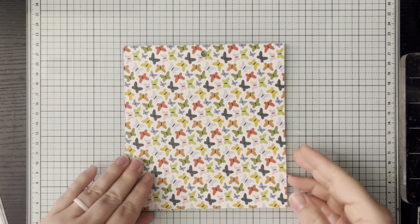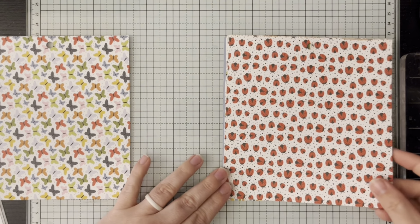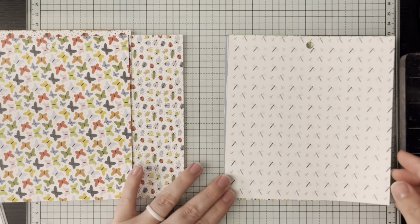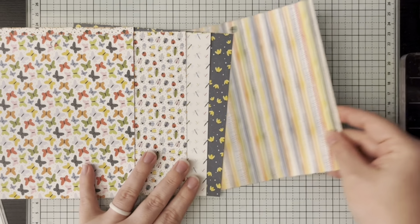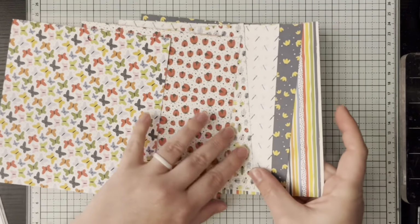So these are the pattern papers that I'm going to be using for my 15 cards. I have some butterflies, I have some ladybugs, we have some beetles, all different kinds of beetles there, some dragonflies, some fireflies, one striped page. And if you're going, those patterns don't match at all, I agree.